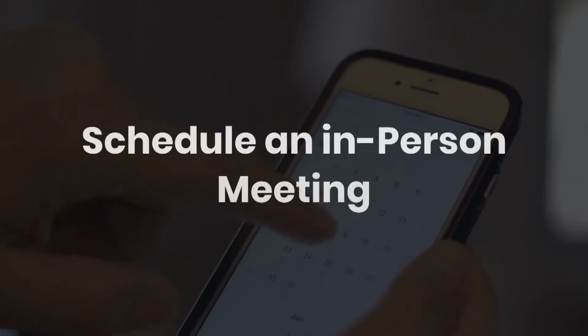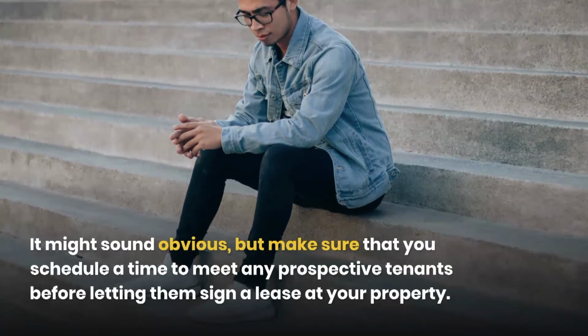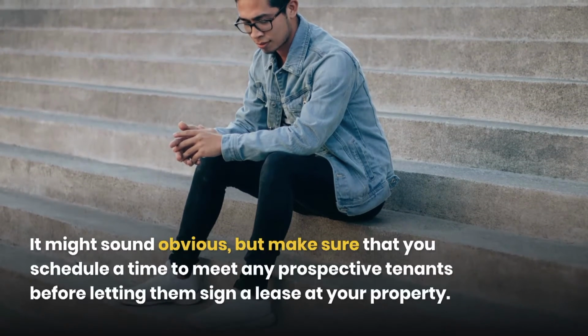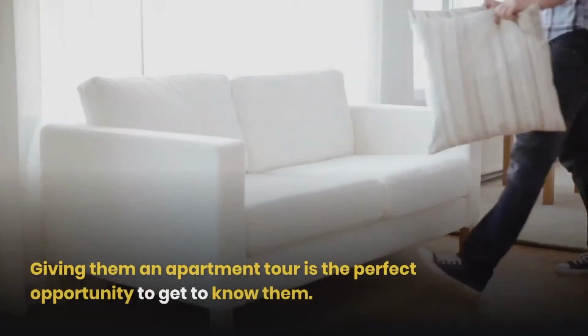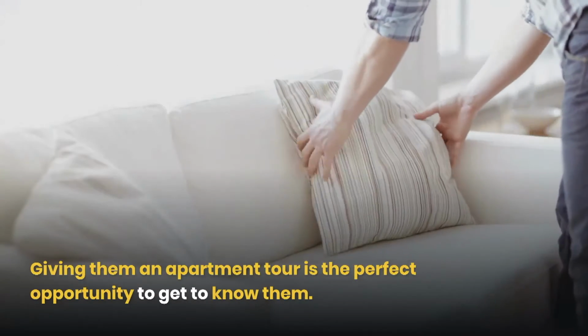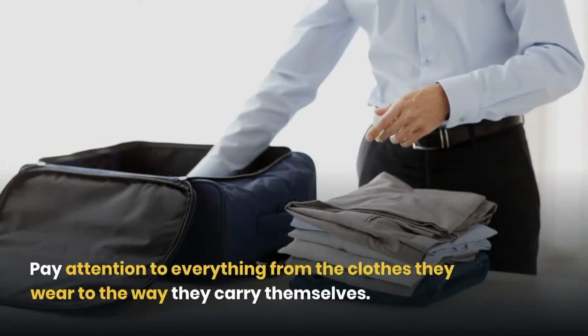Schedule an in-person meeting. It might sound obvious, but make sure that you schedule a time to meet any prospective tenants before letting them sign a lease at your property. Giving them an apartment tour is the perfect opportunity to get to know them. Pay attention to everything from the clothes they wear to the way they carry themselves.